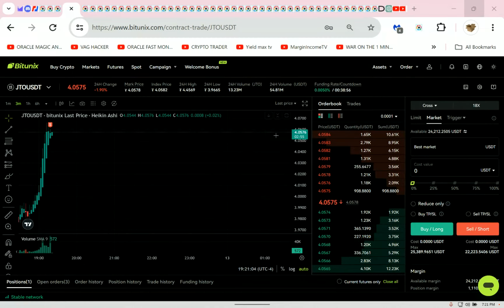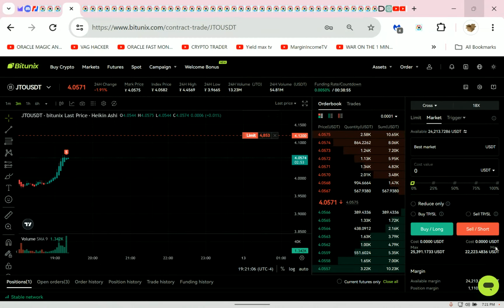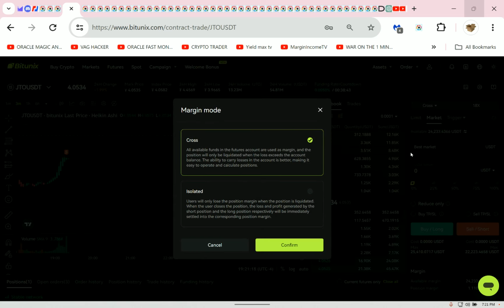18x is the best leverage because they allow me to buy a good size. At 20x they start cutting my size. This is the highest it's been in a long time. $4.45. Make sure you have enough cross margin and don't look at it. Guaranteed it goes down to $4 again and below.